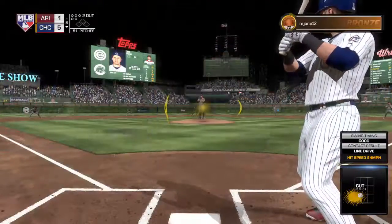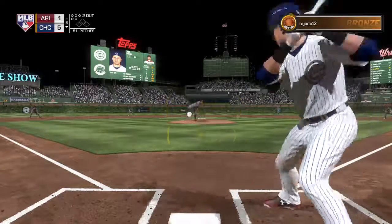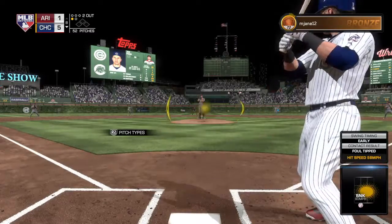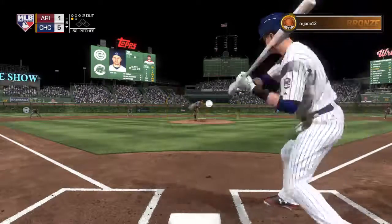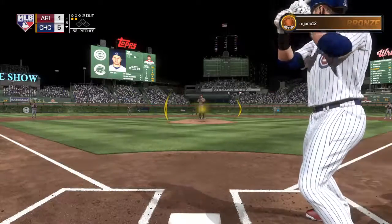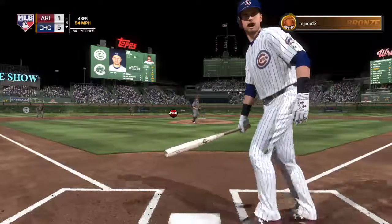Here's Joe Panic. He's working on a 1 for 3 thus far. Just got a piece of it as it's fouled back. 0-1. Here's the pitch. And that's swung on and fouled straight back. 5 runs, 11 hits. No errors so far for the Cubbies. And he comes back with a fastball strike.